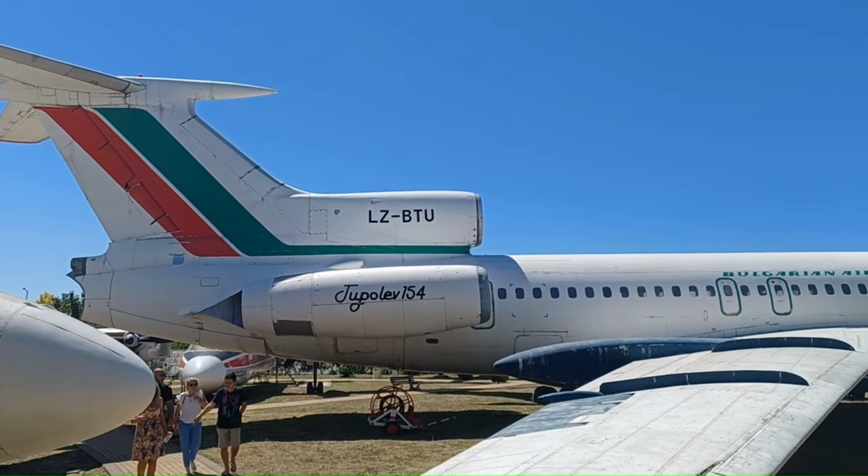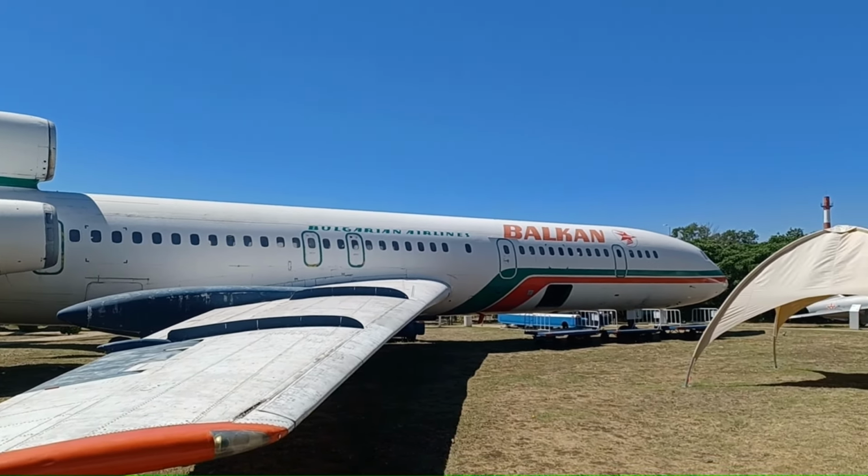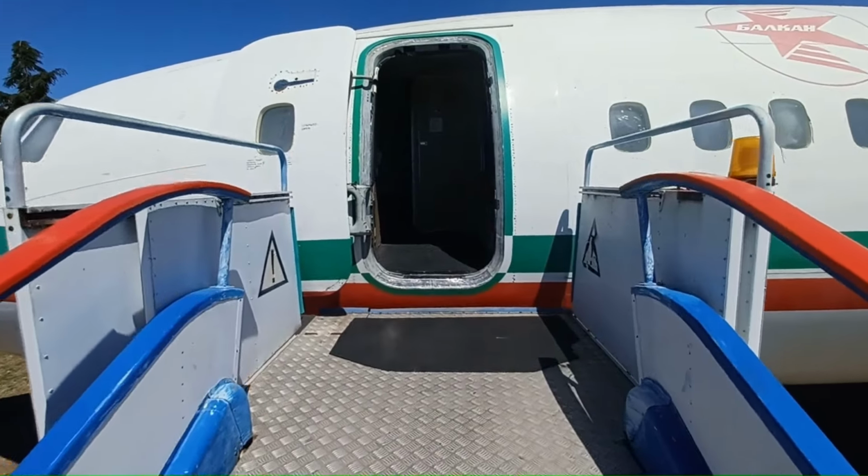I think it's a great looking aircraft. It may be controversial, but I think it's better looking than the 727. I know I have odd tastes in aircraft, but it is fit for purpose and its operating environment.